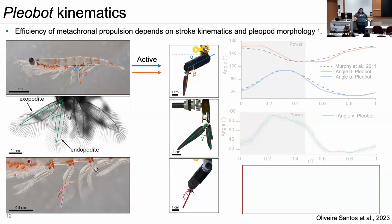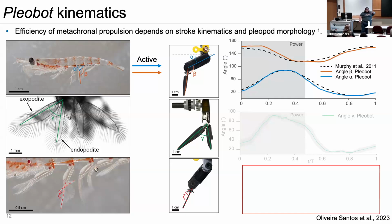And because they're so important, we wanted to have them active, which we do through a gear train. So we have two circles at the top. We have a gear train that goes through. The gear train continues through the proximal section and actuates the distal section. We managed to get quite close to what real shrimp are doing. So the black dashed line is real shrimp, and the blue and red lines are for this single appendage.